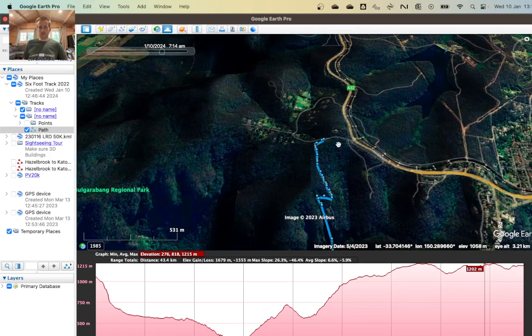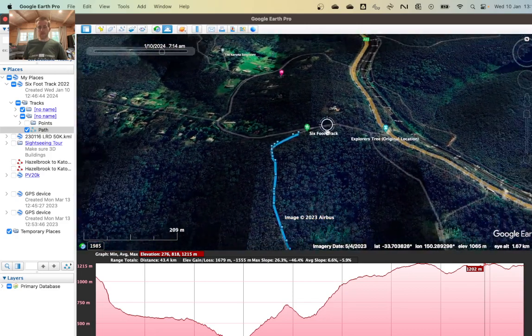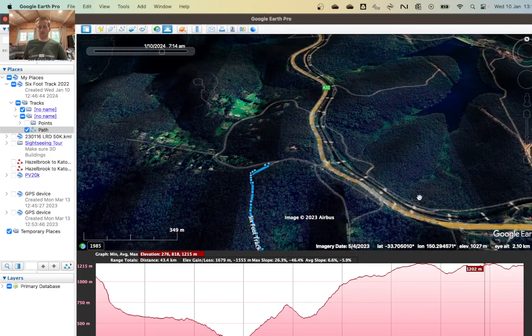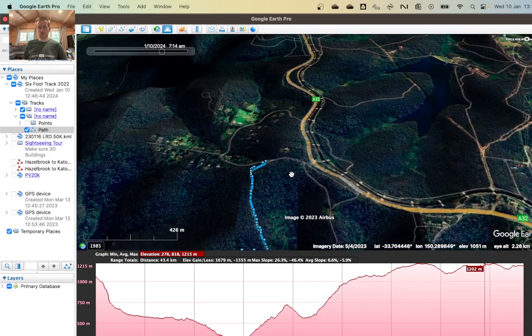So we're going to start basically at the 6 foot track. So on the morning, there's a couple of different options. I believe there's a bus service to shuttle you from Katoomba Station. That's probably the easiest way to get there. Otherwise, get somebody to drop you off.